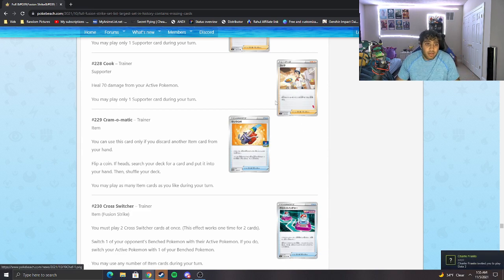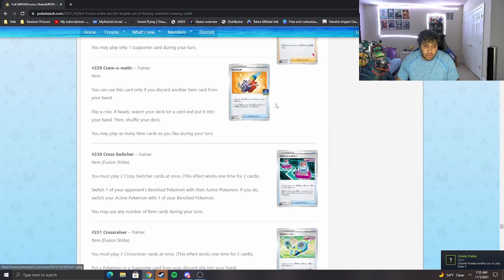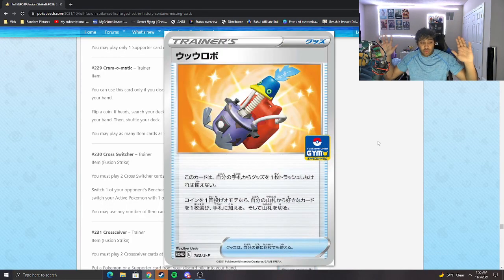We have Cook. He just heals 70. Nothing crazy here. Crymomatic, discard an item from your hand. If heads, flip a coin. If heads, search your deck for a card and put it in your hand. That's insane. This card is absolutely insane. I love this card. I don't think it should fundamentally exist because of how broken it is.